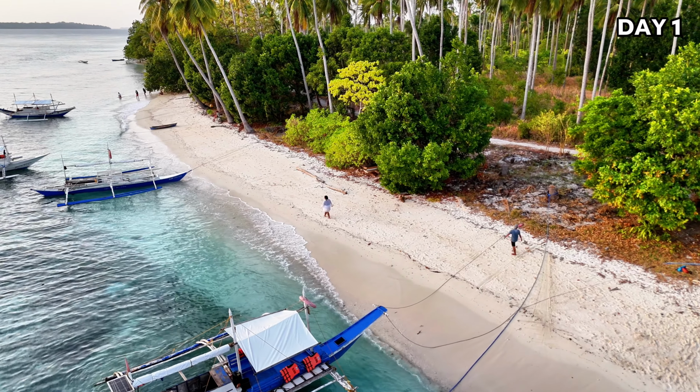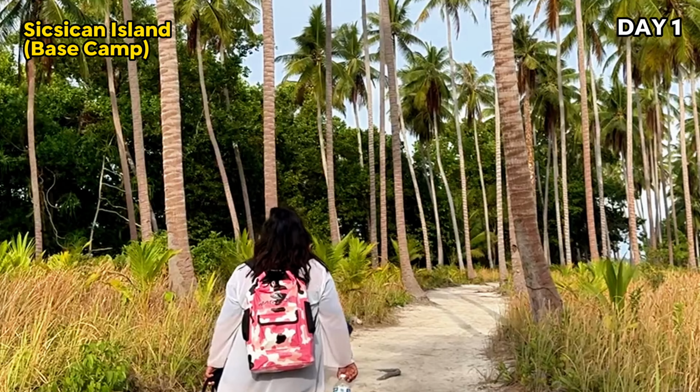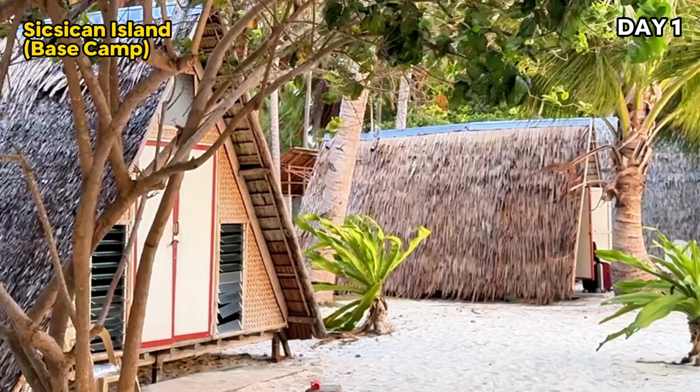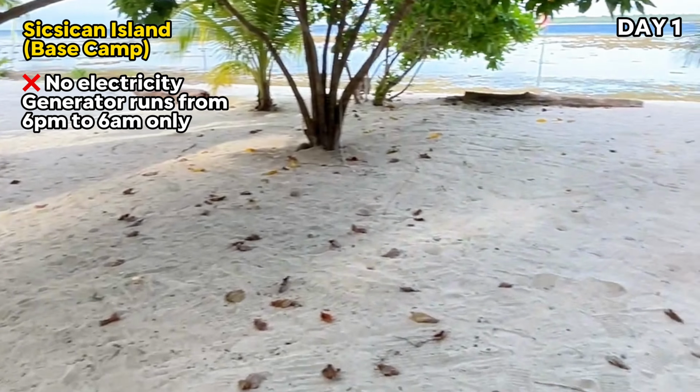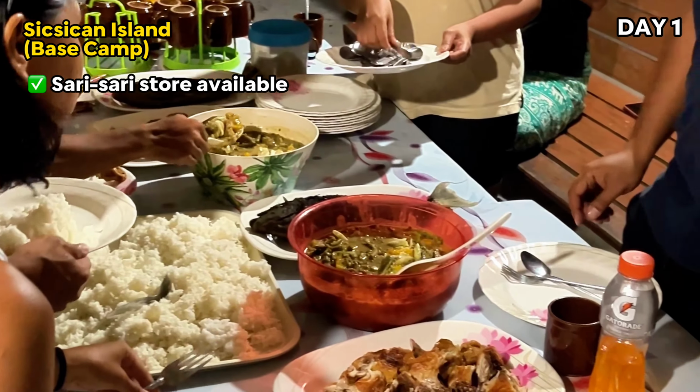Next and the last stop of the day is Sixican Island. Here is our main base camp. We will be spending the night at one of their nipa huts. Please take note that they only have a generator running from 6 p.m. to 7 a.m. so you can charge your devices. They also have a store where you can buy cold drinks and snacks if you need them.